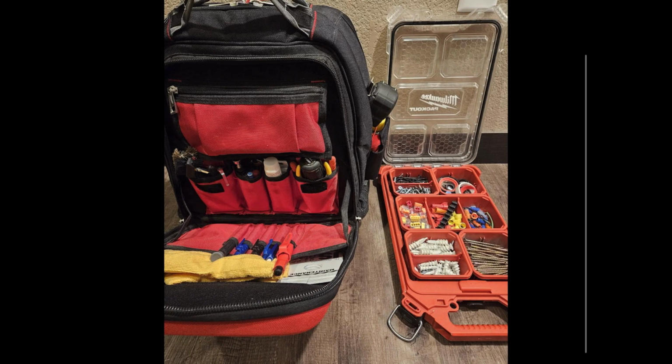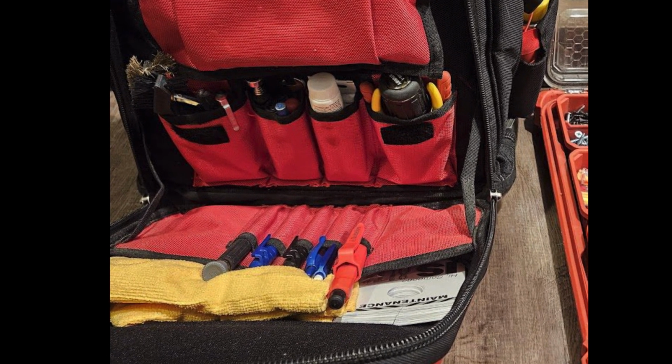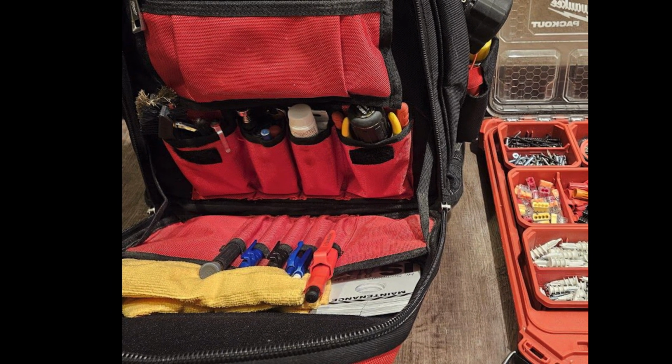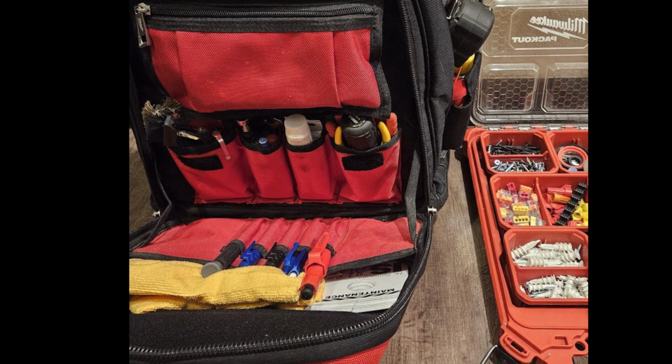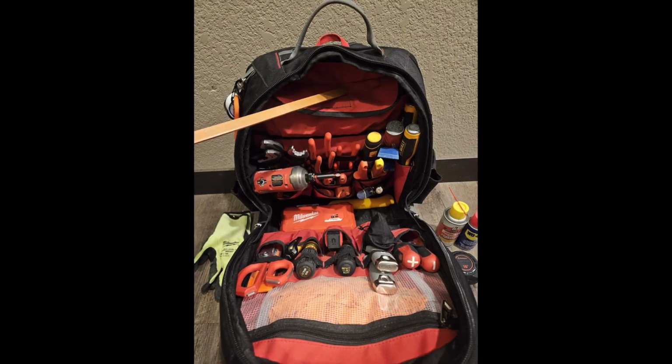But again, he's got those in there, and then we get over here to this side, and he's got these tools out, but he's got the Holta Force pencil. Also has a Klein precision screwdriver, some ink saws, some different things inside there. Looks like the 8-in-1 stubby. So he's got a good tool selection in there.